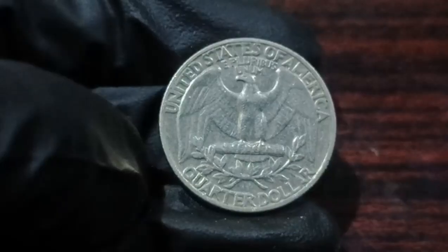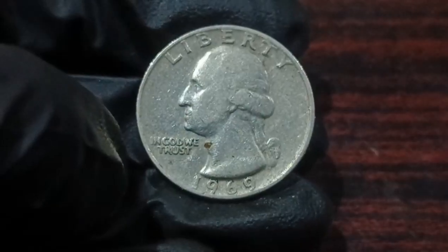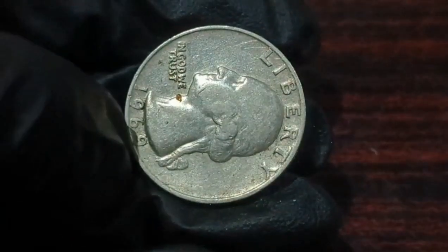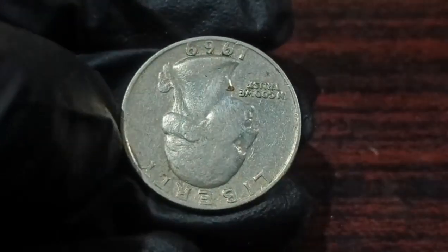Imagine finding a 1969 quarter in perfect condition with a double die error in a dusty box, realizing it could be one of the most valuable coins in U.S. history. The journey of the 1969 quarter through time has taken it from cash registers to auction houses, from pockets to display cases. Its legacy has been shaped by collectors who preserve it with utmost care.